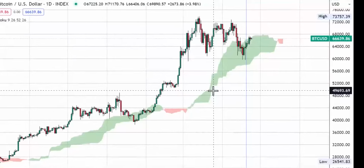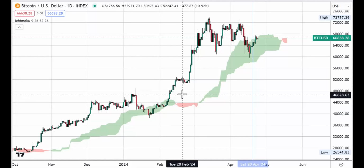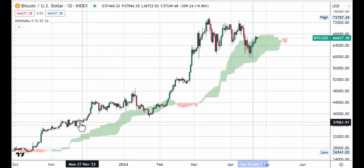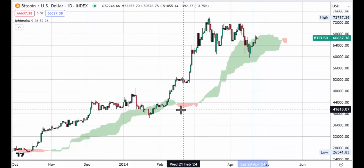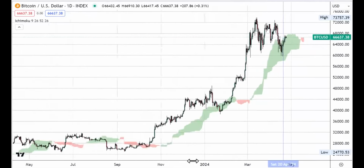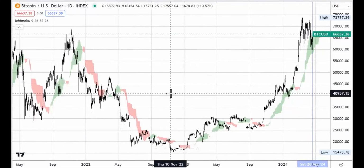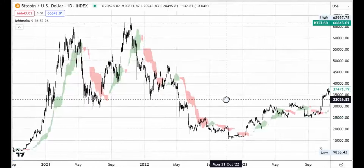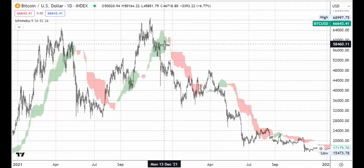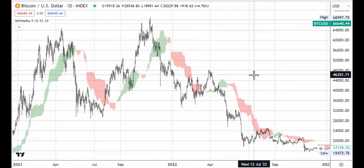And if you look at this cloud, the thickness of it is extremely thick, meaning that the trend preceding it was extremely strong. If you look at the clouds down here, they were very wispy and thin, and we would have to zoom out probably to the 2021 all-time highs to find a cloud formation that was that thick. Like right here, here, and on the way down here, and here.